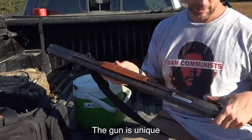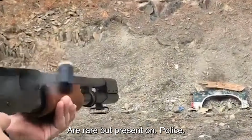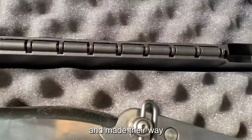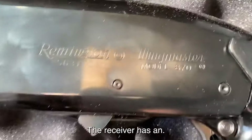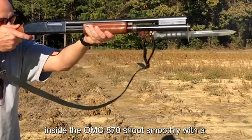The gun is unique due to its bayonet lug and folding stocks, which are rare but present on Police 870s and made their way to the civilian market. The receiver has an outline of Ohio engraved with the letters ONG inscribed inside.